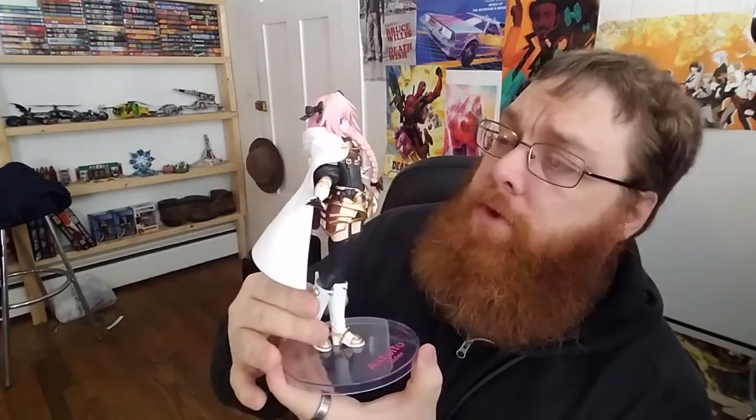Let me take this out of the box so we could see him. And there we go. Astolfo in all his pink-haired glory. I love the look at this. There were actually two choices I had, and I had a cosplaying friend who was dressed as Astolfo, so I had to ask her, which cute trap should I go with? And she said, this one's probably the best one.